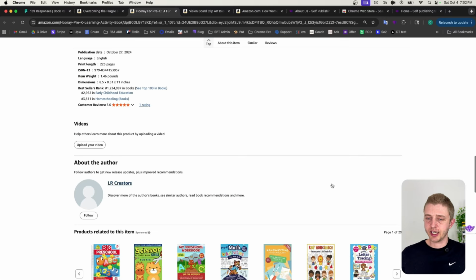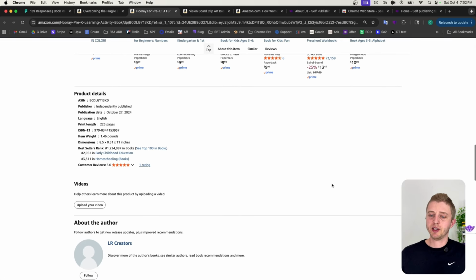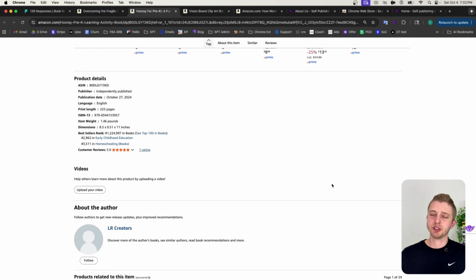Looking here, I don't see any A+ content, so that's a big miss and something we definitely want to have for activity books, especially because we want the parents or the buyers to see what kind of activities they are, and we want to show as many of them as possible. The more we can show them, the more likely they are to buy.